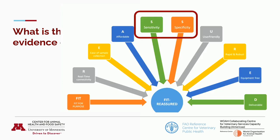And when we think about that, the most important thing that we wanted to bring is that we are not only going to be capturing the information regarding accuracy, but also the other features that we should have in mind when we think about point-of-care tests to be implemented in a real setting. So we have equipment needs, deliverability, robustness, user-friendliness, affordability. All those parameters were captured in this review.